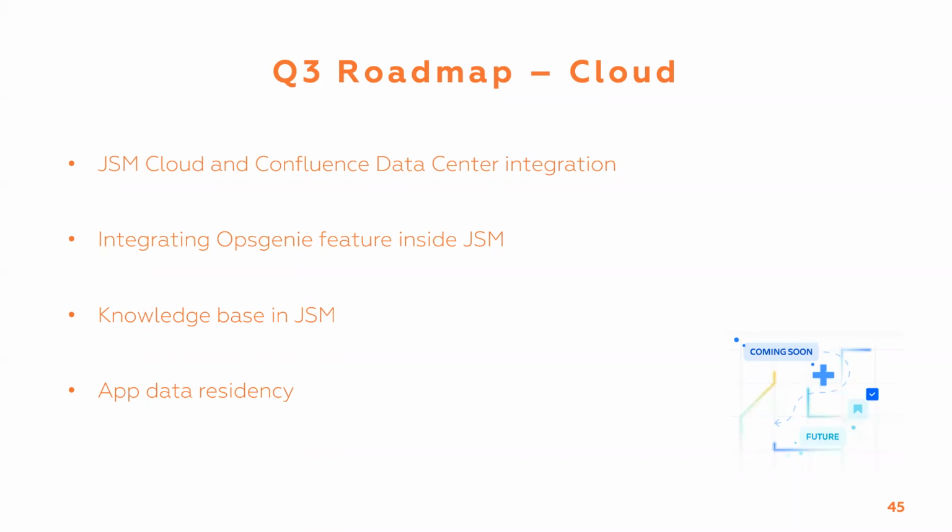If we go into a more general view of what's in the works for the cloud platform itself, then we can expect app data residency, the possibility to migrate Jira service management projects from data center using the migration assistant app, and also the option to connect multiple identity providers used to get users from on a single instance.